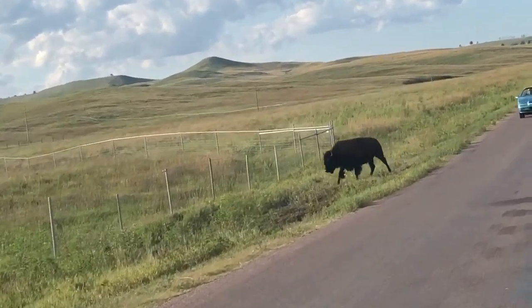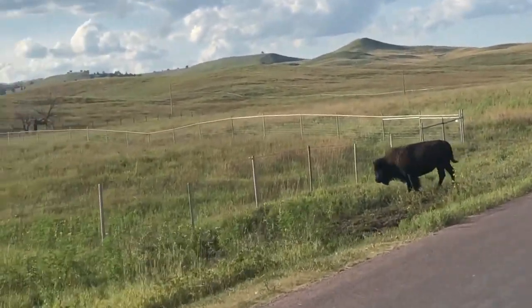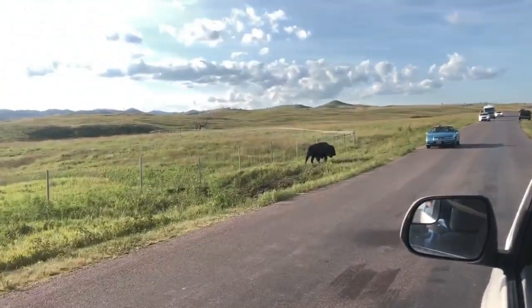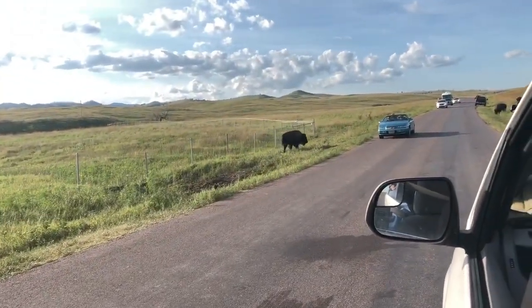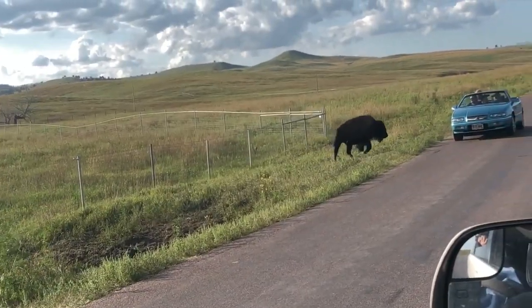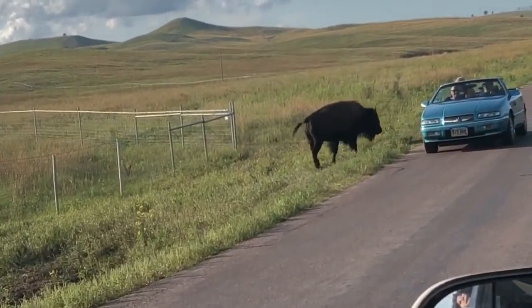You can see, we've seen buffalo several different times driving through here. There are spots where you can stop and see prairie dogs. And so if you just want to see the animals, just go and drive Wildlife Loop Road and you'll get a great view of basically everything that lives there.